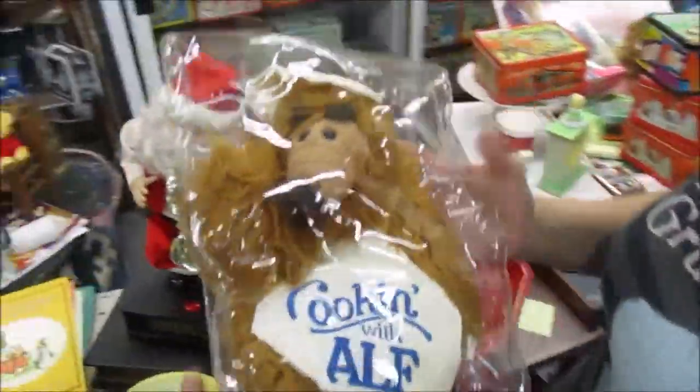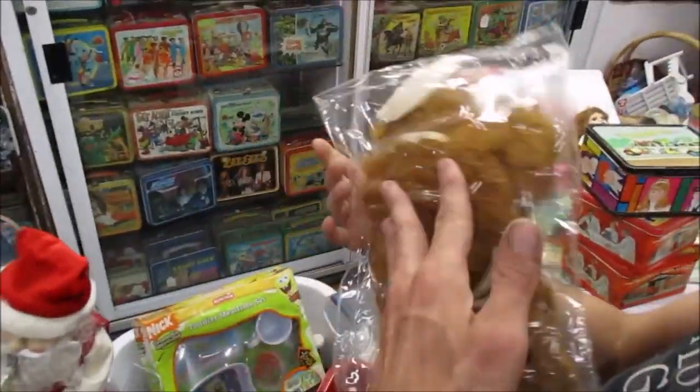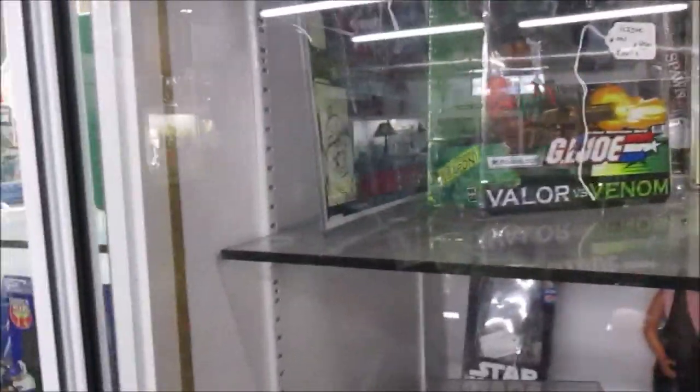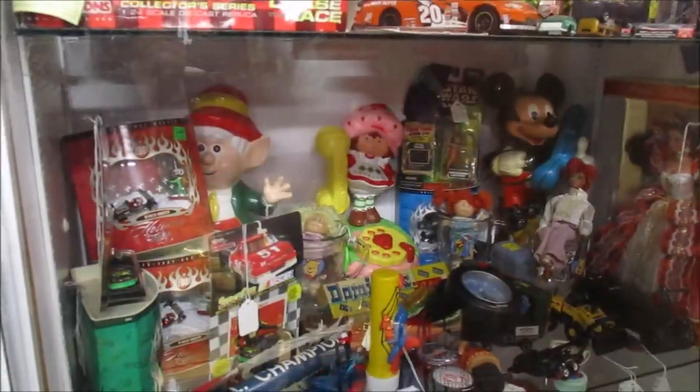Oh my gosh. So we had this growing up. Did you really? Yeah, we had this growing up. That is so cool. He's actually a puppet. Oh wow. I hit the jackpot. Jess has definitely hit the jackpot over here. Now this is really old stuff here. Some old pens. There's a bunch of really cool stuff down here.